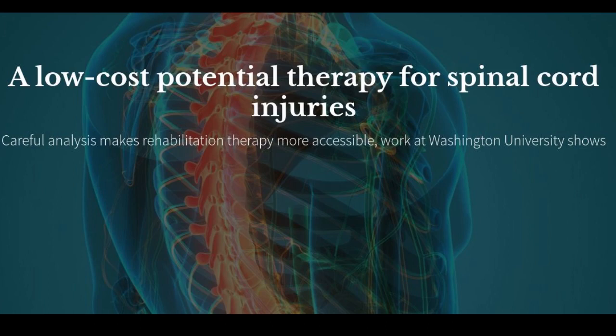Instead, Sianes and his lab turned to transcutaneous SCS (TSCS). Instead of a surgical implant directly into the body, TSCS uses a series of electrodes placed on the skin to deliver electrical pulses with the aim of stimulating specific muscle groups.